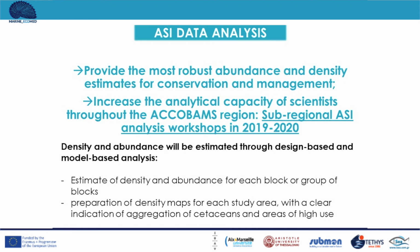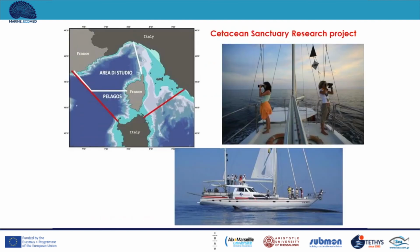Density and abundance will be estimated through both design-based and model-based analysis. We will estimate the density and abundance for each block or group of blocks, and we will prepare density maps for each study area with a clear indication of aggregations of cetaceans and areas of high use, to be used, of course, for conservation purposes.